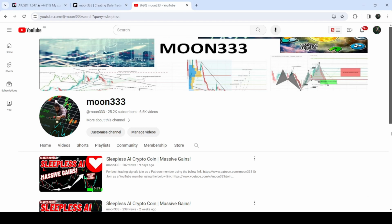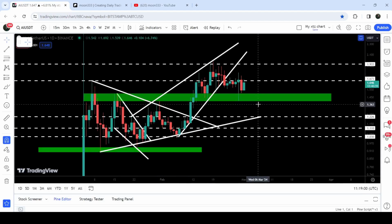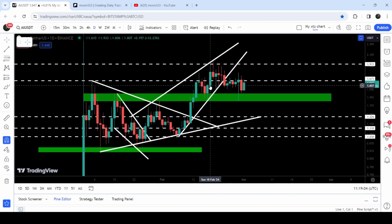As in my earlier video, I was showing you that Sleepless AI has formed another rising wedge pattern on the daily time frame chart. And now if we take a look at the live chart, then you can see that we have broken down the support of this rising wedge pattern. You can see that since after 21st of January 2024, it was moving inside this wedge. When we found the resistance here, we got rejection here, rejection here, rejection here, and this was the last rejection that was happening here on 19th of Feb 2024.